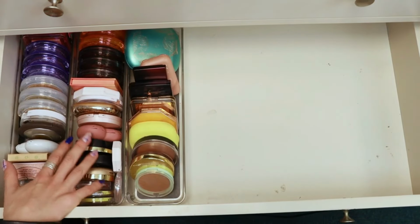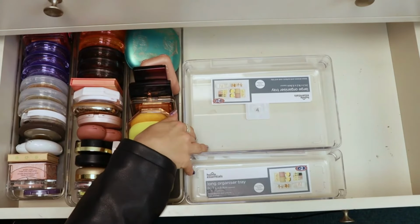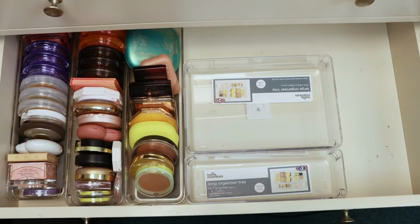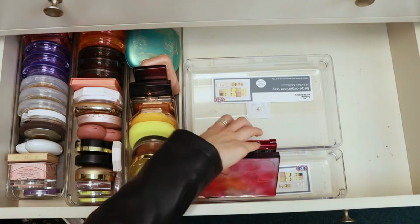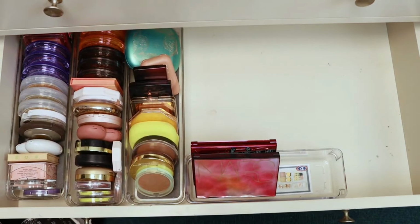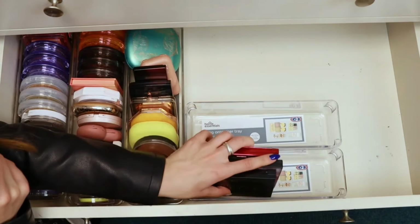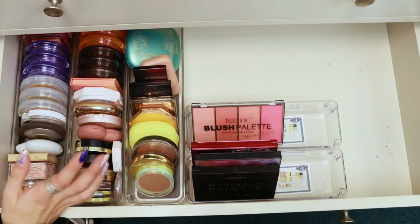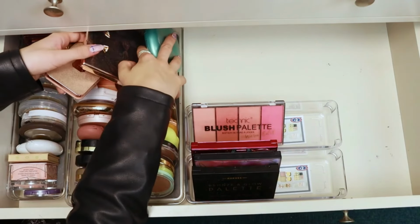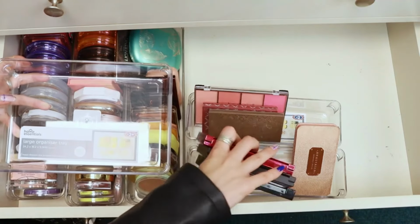All right, this is what we look like so far. So we do still have these, and we do still have this. So this is obviously a bigger one. This is a smaller one. I do have face palettes that I need to put somewhere. I'm thinking maybe of just having face palettes in these little containers, but I do need one little container for something else. That is a mystery right now. So I'm just going to try and put things in a semi-correct style. That is a bronzer palette, so if that can fit there, yes it can. You know what, I might just put them all in this big one.